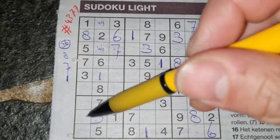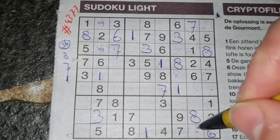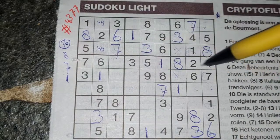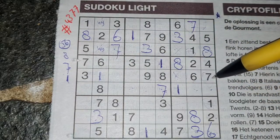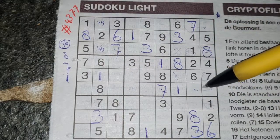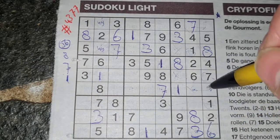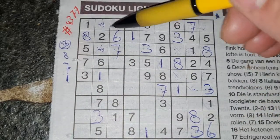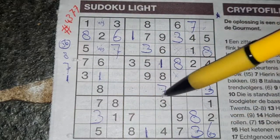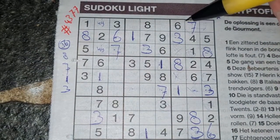3 in this row, 3 in the row below. So last row, the only place left for the 3 should be there. Same for here, 3 in this row, 3 in the row below, the middle row. So in that row, the only 2 places left for the 3 should be here or there. We see there 3, no 3 there, 3 should be there. And all the 3s are used. I can see digit number 4, number 3.